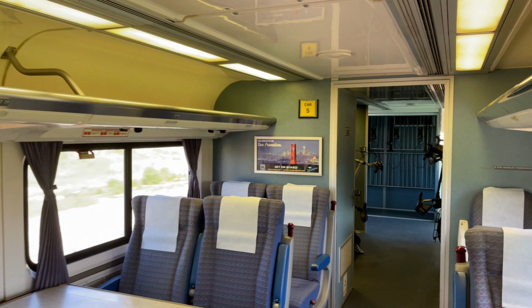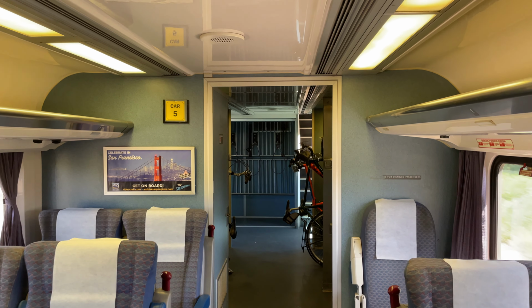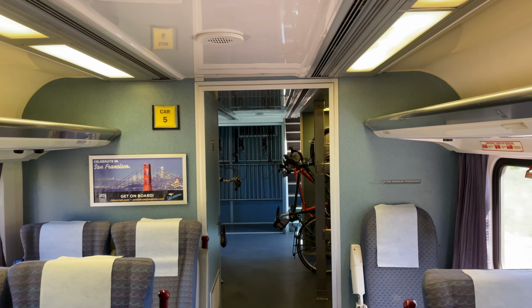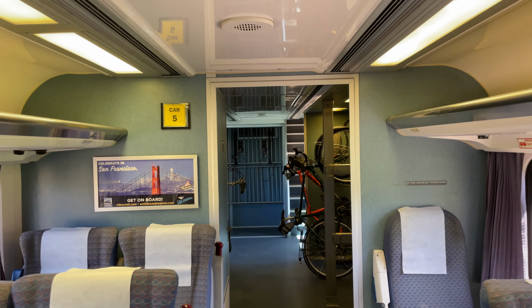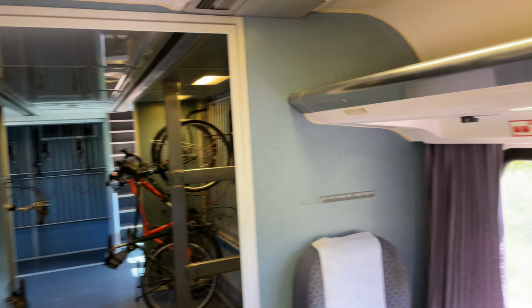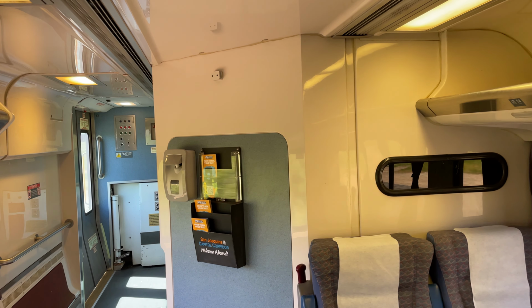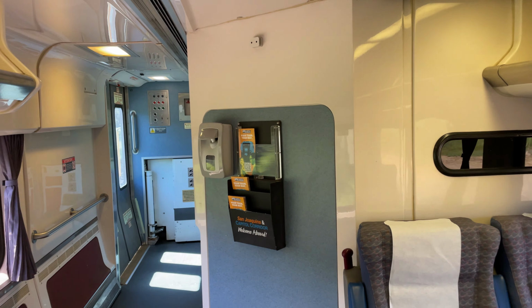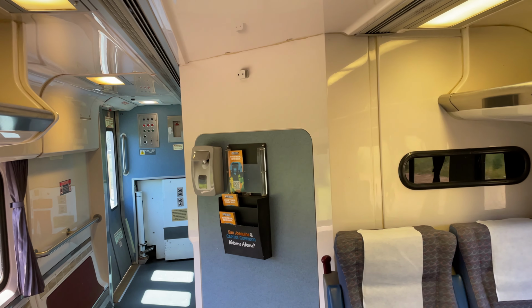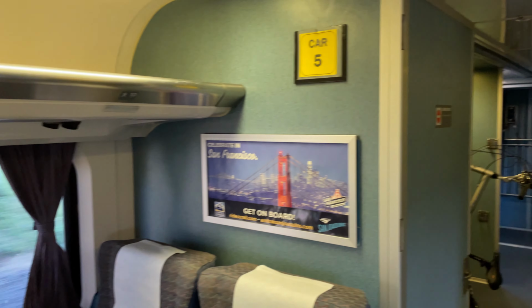Alright folks, here I am downstairs on the Capital Corridor San Joaquin car. This is the cab car, and this is definitely 6964, and this is what is in the Surfliner cab cars. As you can see, the difference between Capital Corridor San Joaquins and Surfliners is these. Well, this is only on Capital Corridors and San Joaquins, but the rest of them, they're on the Pacific Surfliner.